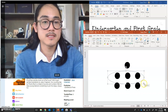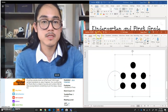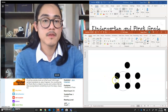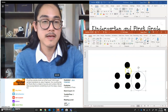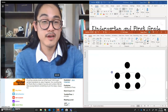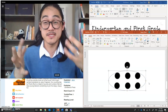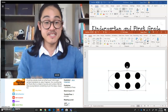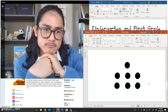Let me fix this circle up so we can count by twos. Ooh, Mr. Baton, don't move the dots. Move the circle. 2, 4, 6. Still 6, 7. You know what? I know for sure that that's a 6, because when I see a 3 and a 3, I know that's a 6 for sure. So 6, and then one more. 7. What are some other ways that you can ponder about this image?